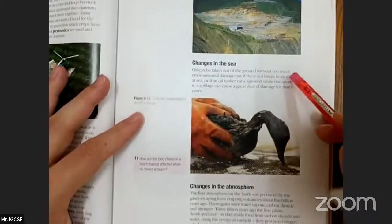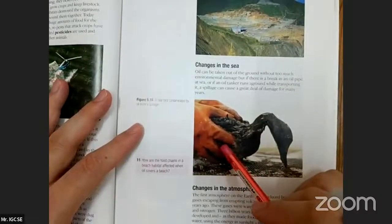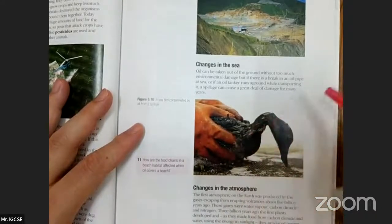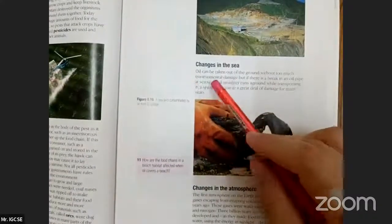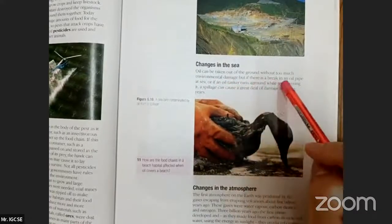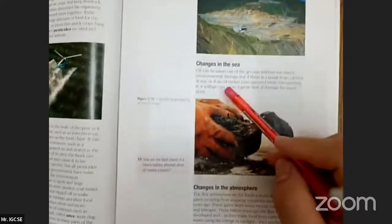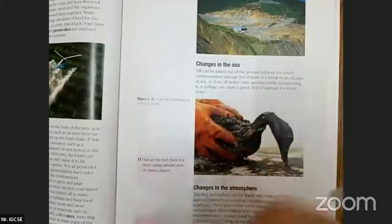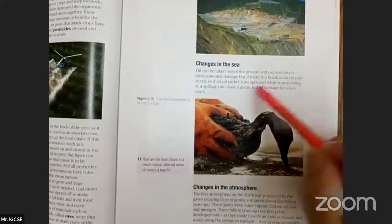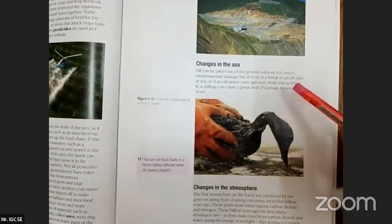Changes in the sea. Can you see this duck, a seabird, is contaminated by oil from a spillage. Seeing all the oil. Oil can be taken out of the ground without too much environmental damage, but if there is a break in an oil pipe at sea, or if an oil tanker, a big ship that carries the oil, runs aground while transporting it, a spillage can cause a great deal of damage for many years.